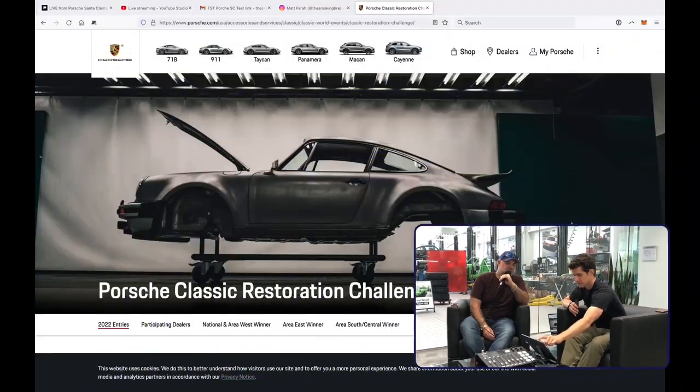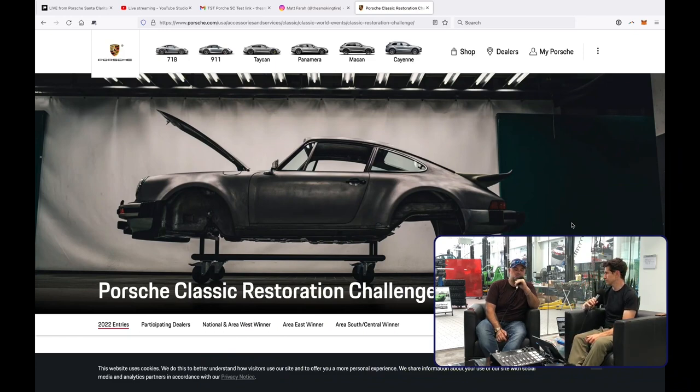Porsche Santa Clarita is taking part in this Porsche Restoration Challenge, which, yes, maybe you can actually see the car behind me. It's lime green, and it's a neat contest between different shops and dealers to build these custom Porsches.